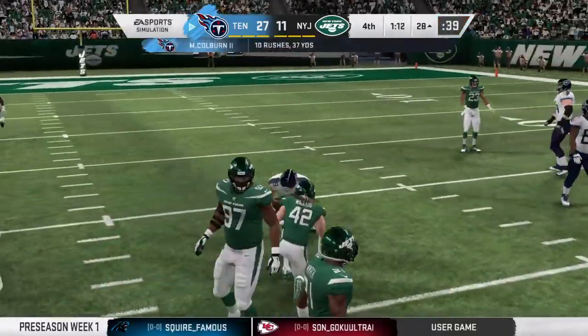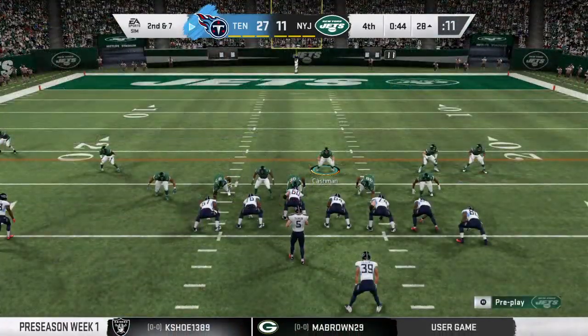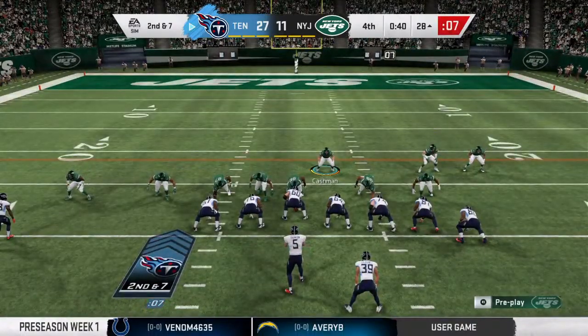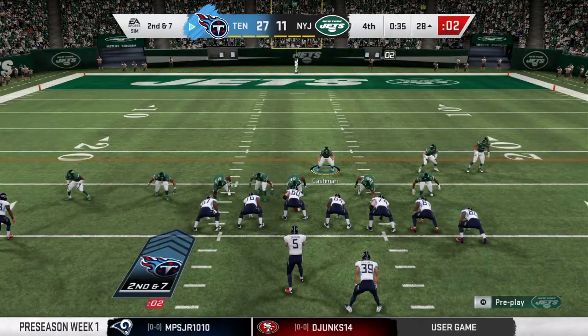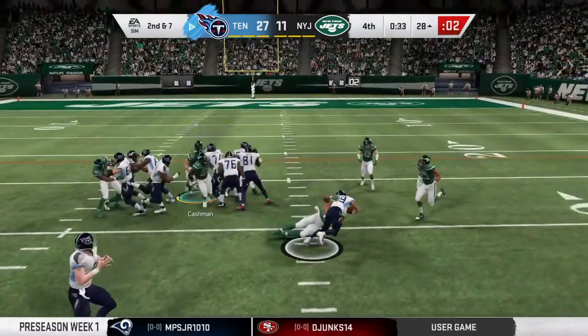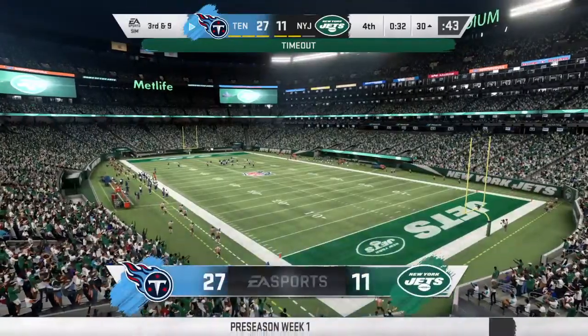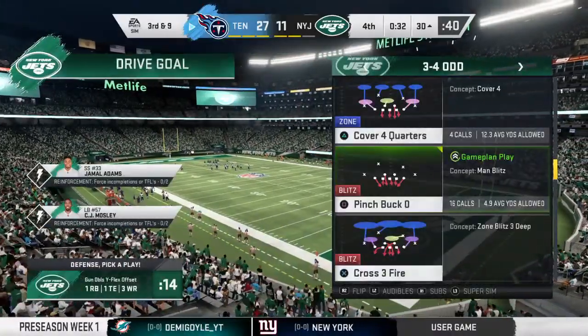A 1st down run, good for about 3. 2nd and 7 coming up. Nathan Shepard in there to make the tackle. Have to imagine this will be on the ground as well as they come up 2nd and 7. They'll run it now out of the gun. And he's going to have to protect the football and take his lumps here at this stage of the game as they stop him behind the line.